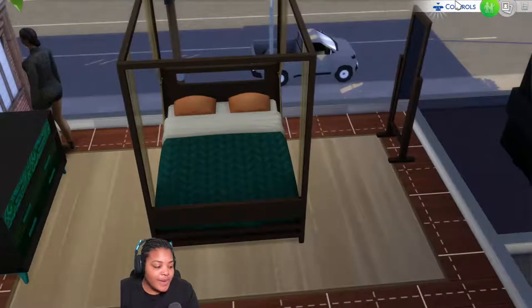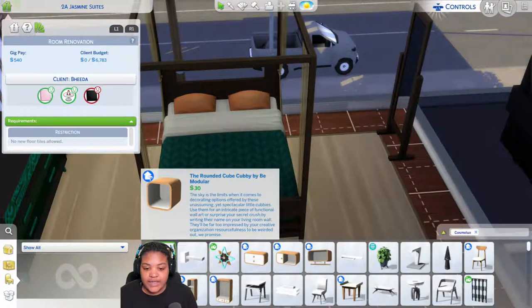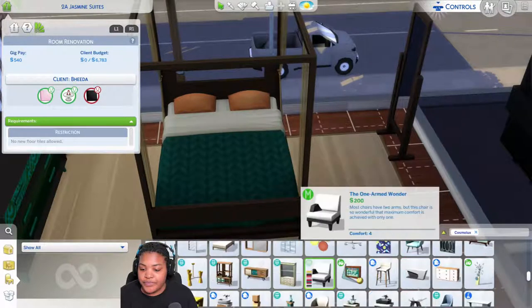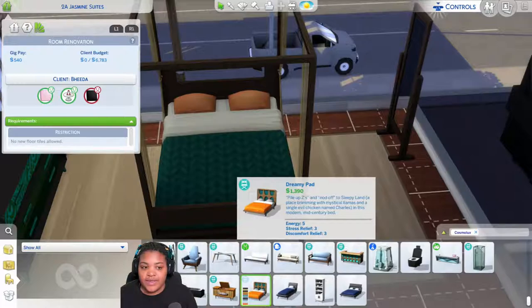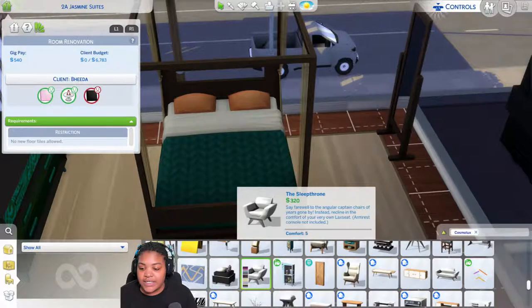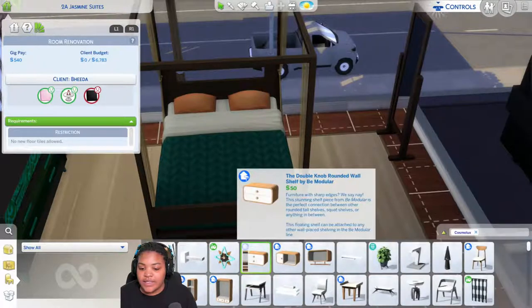All right, so I need some help with these. Let's see what kind of decor this is. Oh, this what y'all like? Say less. Do they got a bed like this? So the little girl, I think the little girl liked the pink. I didn't get the parents' favorite color, but that's okay.